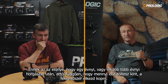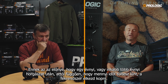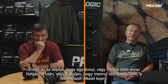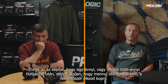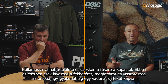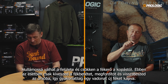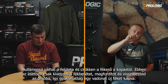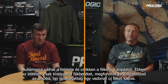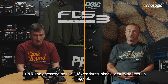But the good side of it is that after a year of fishing, or years of fishing, depending a little bit on how much time you spend on the bank, your drag system can show some wear. It can be a little bit bumpy, and the power can be less because of wear. What you do then is just take out these drag washers, turn them around, put them back into the spool, and then you have a brand new drag system. And that's our FCS3 system, which is the best that we have.